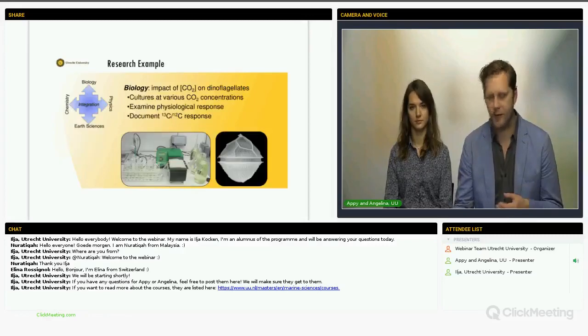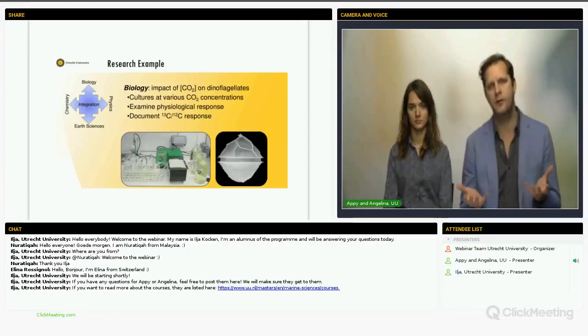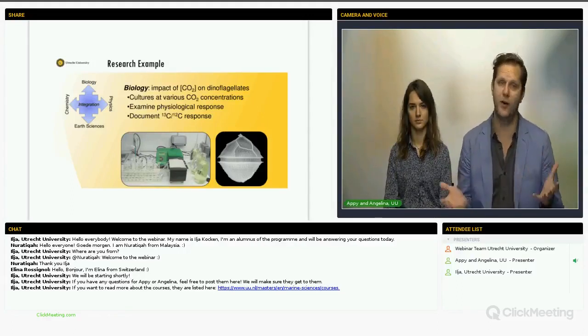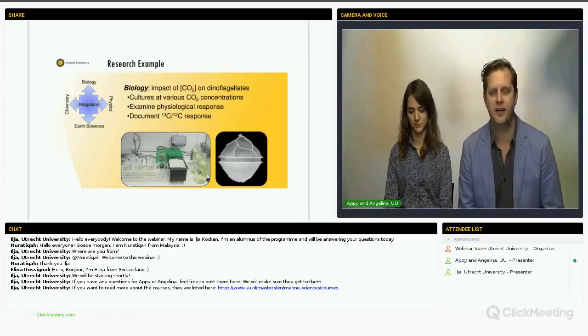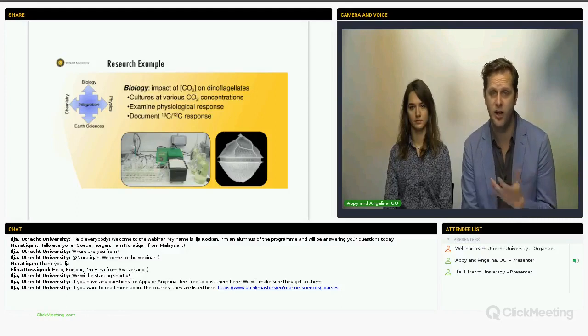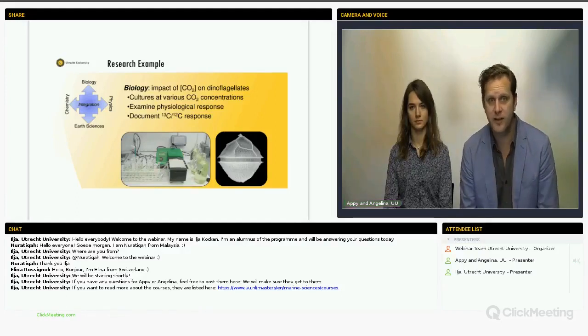Just a little bit of an example on how we involve multidisciplinarity in our master's program. This is just one of our projects that I currently carry out. And as a sort of an intermediate between a biologist and a paleoceanographer, I was interested to see how current ocean acidification affects dinoflagellates, which are unicellular organisms in the ocean.